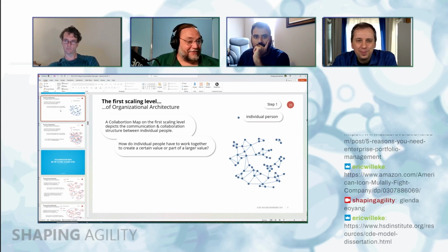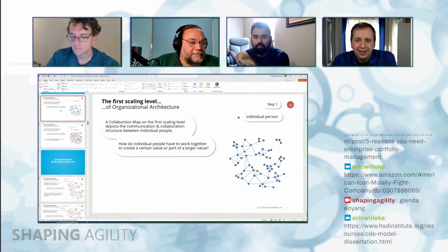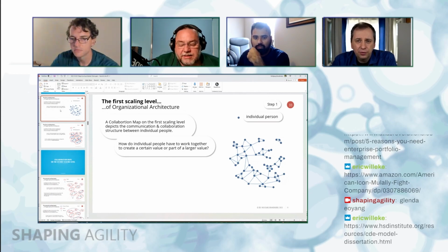Dependencies, right? Or sharing a common CI/CD pipeline or sharing a common architectural component. They're also things that draw them into the same container. So it's just a fun way to play.